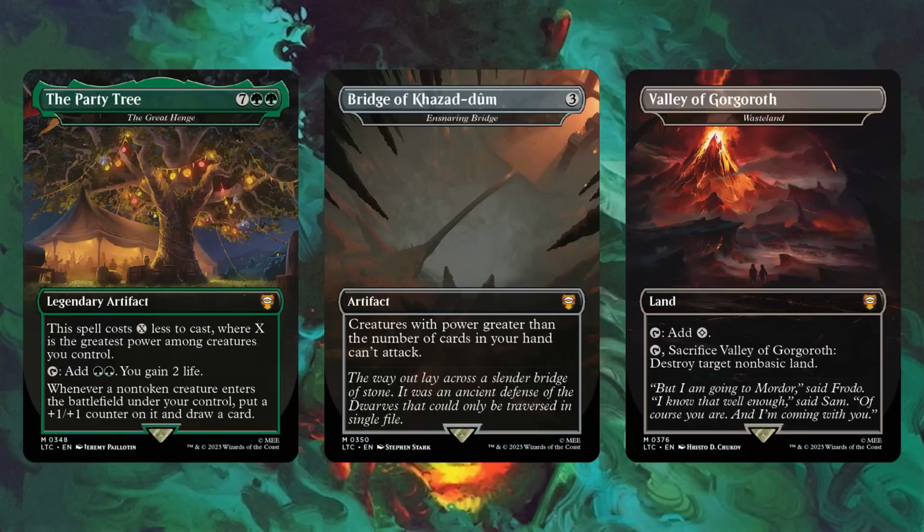Okay, onto these Realms and Relics cards. Now, there's been 3 of them already revealed previously. You probably have seen these before. The Party Tree, which is the Great Henge, Bridge of Khazad Dûm, that's Ensnaring Bridge, and Valley of Gorgoroth, that's Wasteland. So these Realms and Relics cards are found in collector boosters and non-foil, and they're in draft, set, and collector booster displays as traditional foil box toppers. So that's how you're going to get your hands on them, and now they've revealed 12 more.